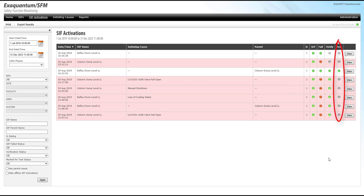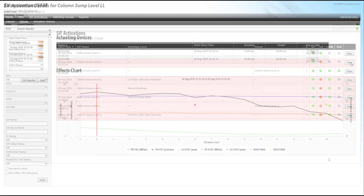The test status indicates whether the SIF activation has any actuating devices associated with it which have been marked as a test replacement. The parent and child SIF activations resulting from the valve failure on the butane outlet of the column are shown at the top of the list. There is an output failure on one of these activations, and neither have had an initiating cause assigned to them, nor have they been marked as verified. We do this by clicking the View button beside the column sump level low-low SIF activation record.